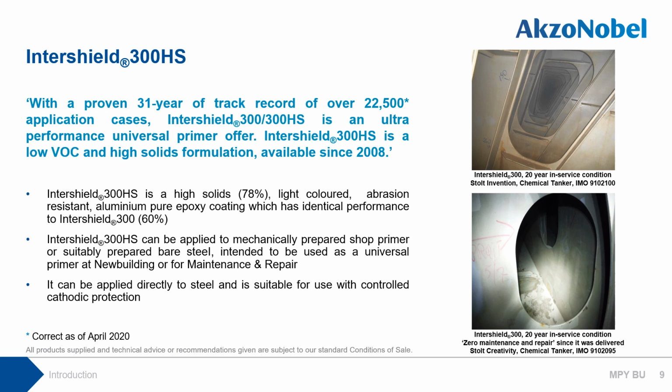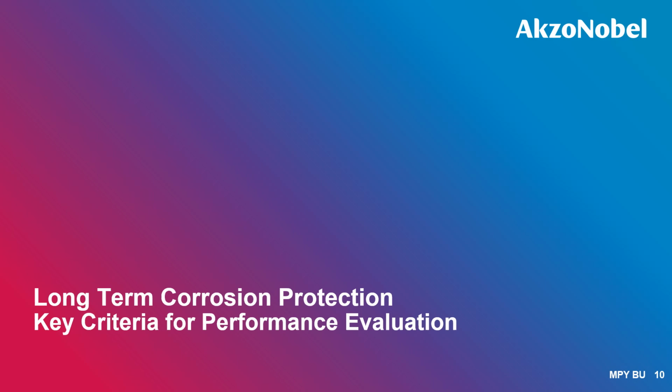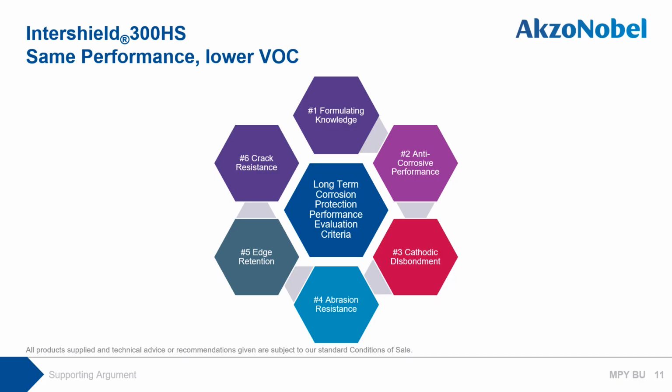Let's move on to the supporting argument that Intershield 300 and 300 HS have the same performance. Performance comparison: Intershield 300 with Intershield 300 HS. There are 6 evaluation criteria for a universal primer to ensure long-term asset protection: how it is designed, the product, anti-corrosive performance, cathodic disbondment, abrasion resistance, edge retention, and crack resistance.